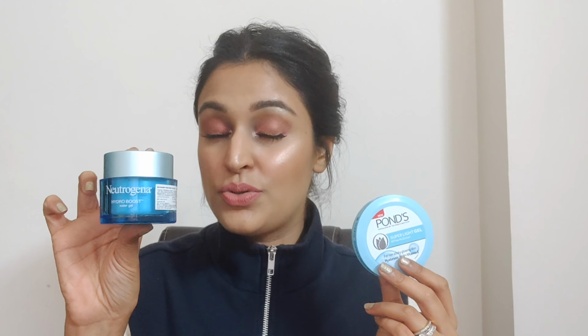Like I said, Pond's is going to be beautiful for anyone whose combination skin is more towards oily. I would say in winters you would definitely reach out to Neutrogena a lot more than you would reach out to Pond's, because it's a super light gel just like it says. But for anyone who has acne prone skin, very sensitive skin and extremely oily skin, you are going to love Pond's. Go for it. Get your hands on this one. This is worth every penny.